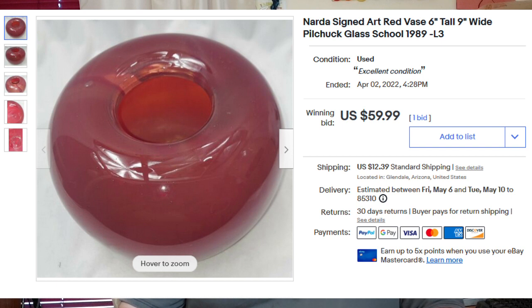Next up, we have the Narda Vase. I am not a fan at all of art. I find it typically extremely hard to sell, especially framed art, and even art pieces a lot of times will be difficult unless you find someone that's got a really good following and it's really big. This Narda, she helped found the school up in Washington. She's actually a relatively large artist. I'm surprised this piece sold, especially for $60. I just put it up there thinking, well, if it sells, great.